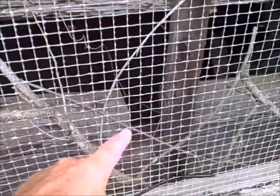And right here, let me see if I can get a close-up of these. Right there is the portal, a gun port. That's where they would shoot out of. From the inside, they could stick the barrel right there and fire at the Indians that were attacking. And they look like they're about every 2 to 3 feet apart, so there'd been several people in here shooting at one time.